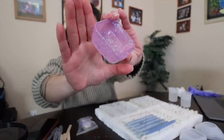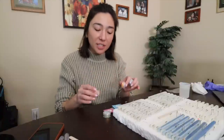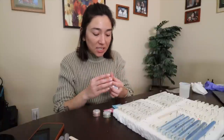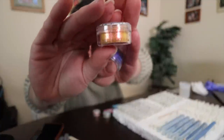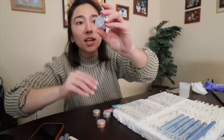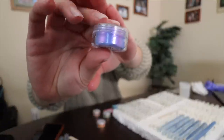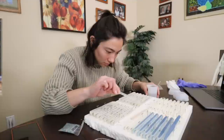That is so stunning. I'm trying to decide what color I want to use to make some more of those little dish trays. And at the moment, I'm kind of stuck between this really gorgeous orangey, yellow, chromey one. I also picked up this newer shade. I don't even know what to call this besides like periwinkle.